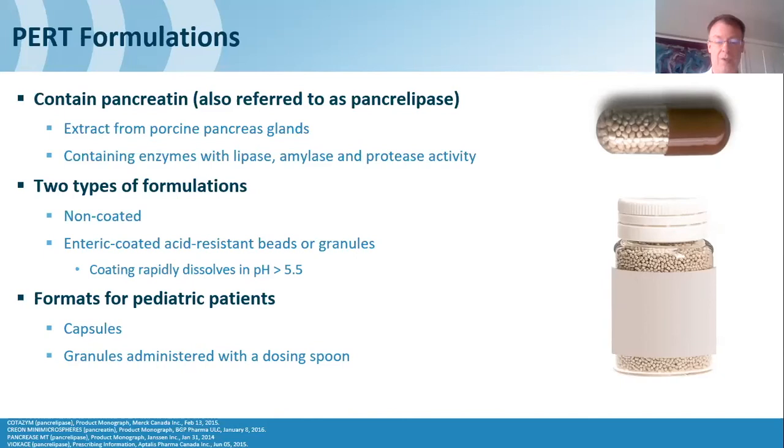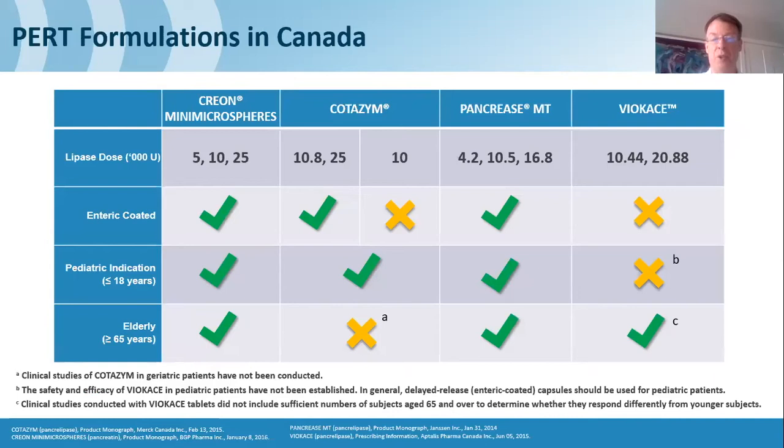This is just an example of some of the ones, and this is Canadian. Some of these drugs have different names depending on whether it's in Canada or the United States. Sometimes there are multiple more generic versions of this. The ones you'll hear are Creon and Cotazyme. Most of the time I just use the enteric coated ones. There are non-enteric coated ones of Cotazyme.